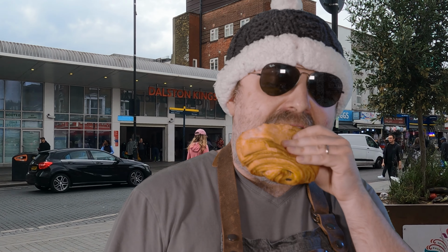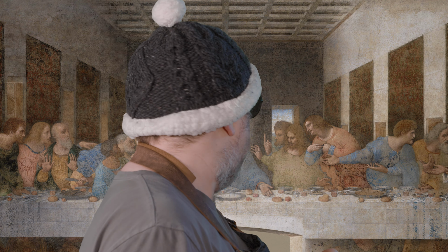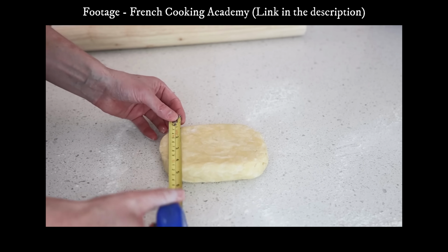Is the pain au chocolat a newfangled hype, or was it served at the Last Supper? Well, to answer all of that, we have to start at the beginning, the origin of puff pastry. But before we do that, we need to look at what puff pastry is.